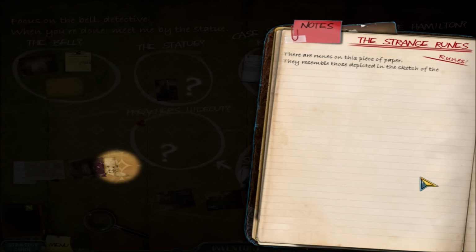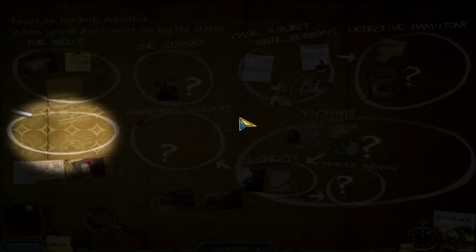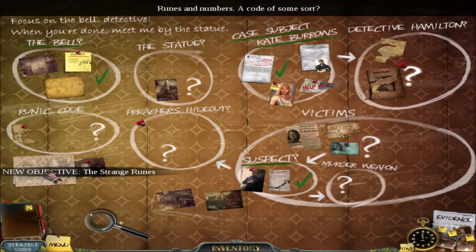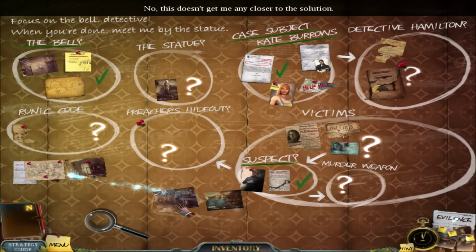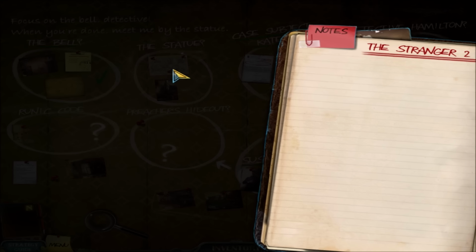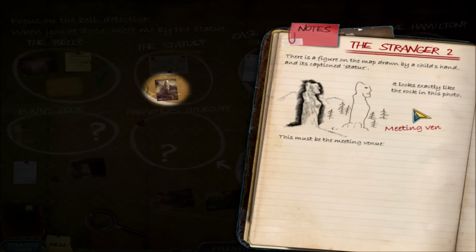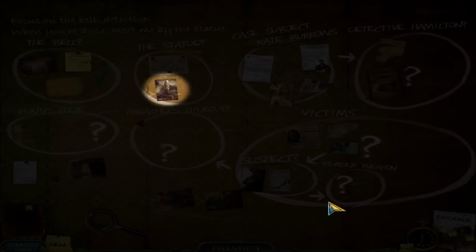There are runes on this piece of paper. They look like the runes in the bell sketch, so I need to find the rest of the page. So obviously I'm going to put the runes on the rune code. And can I move any other evidence around? So that map goes near the statue. It's a figure. Which is captioned statue, looks like this rock. I'm going to use the tower to locate where that is. And that's going to be, I think, at the end of this video.